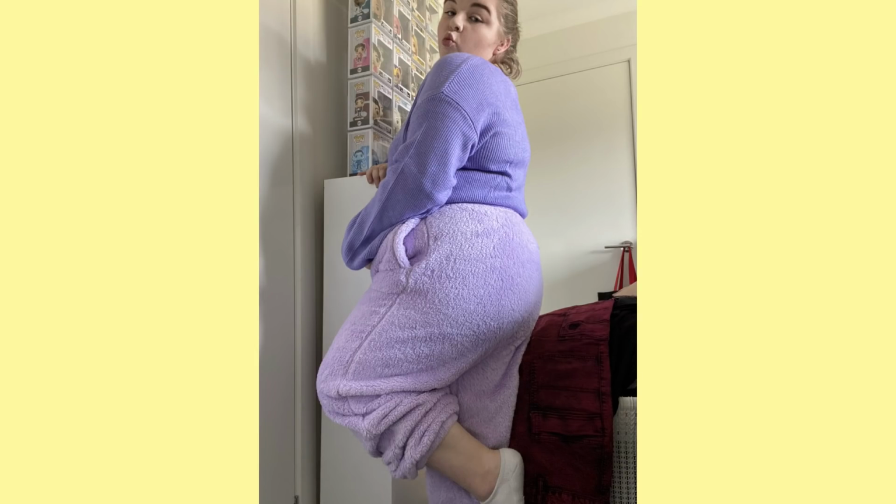I was clearly so excited over the fluffy pants, I forgot to tell you guys how much they were and what they're called. They're called the Attagain Jogger in Lavender, 2XL, and they were $25. I'm not gonna lie, they're really, really comfy.